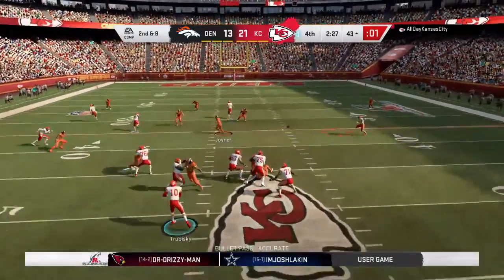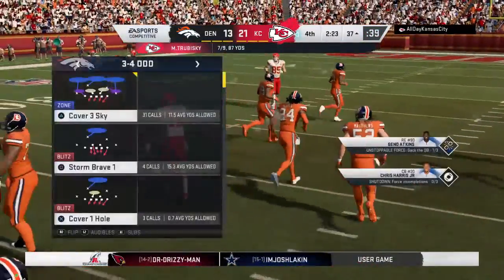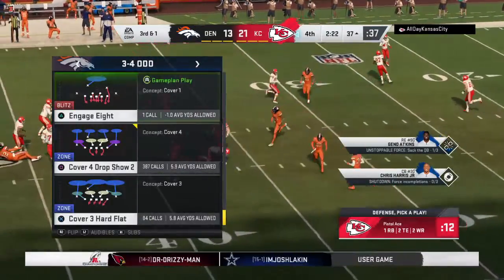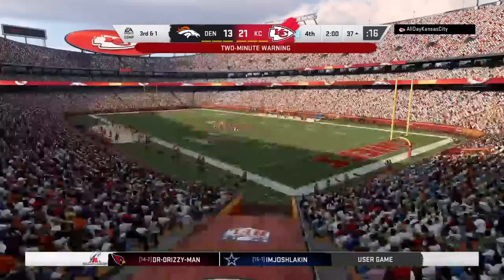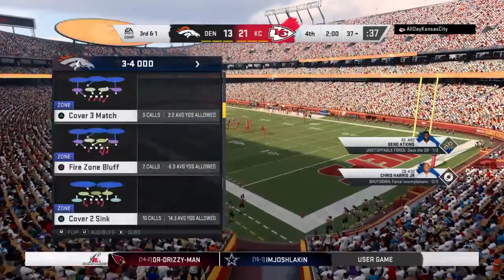Throwing on 2nd and 8. Trubisky, and he will find his man for the first time, Demaryius Thomas. Another nice pickup through the air, and I think a lot of people might expect him to run the ball in this situation, Brandon, but with this lead, they're electing to throw the football. Swings, slants, quick outs, things that they consider safe.